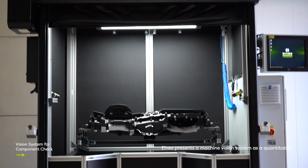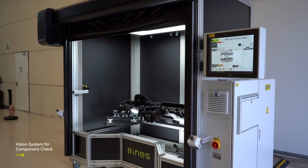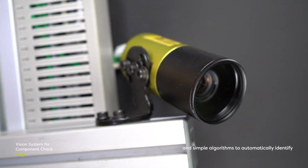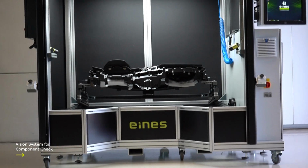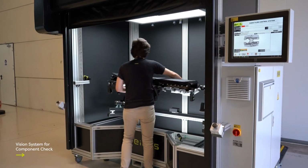Eines presents a machine vision system as a quantitative alternative for automatic multi-error proofing. It is a technology that employs cameras and simple algorithms to automatically identify the presence or absence of components. It ensures not only that it is detected, but also that it is assembled correctly.